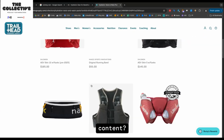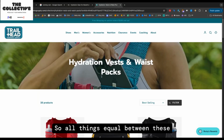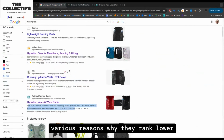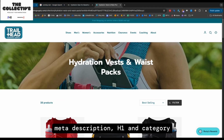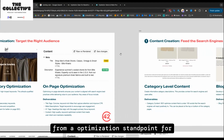Now, where is their category level content? Don't see it below the fold, and I don't see it here. So all things equal between these two pages, this has a little bit more content that speaks around the keywords, and this one doesn't. And this could be one of the various reasons why they rank lower than Nathan's Sports on average. So Trailhead, some content here would help out. So we've looked at the title tag, meta description, H1, and category level content for these pages, specifically for running vests. And so what else should we look at from an optimization standpoint for these two?